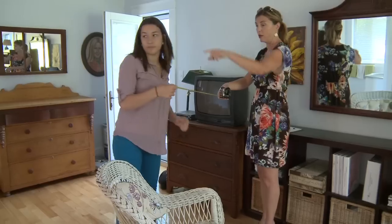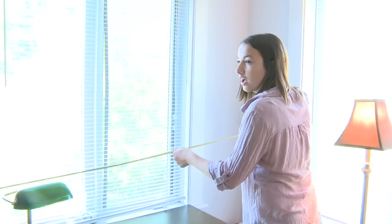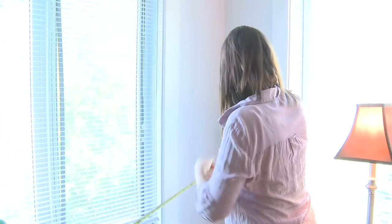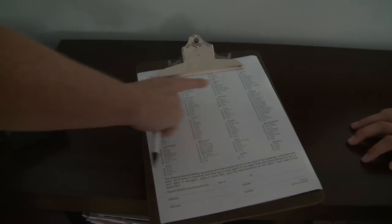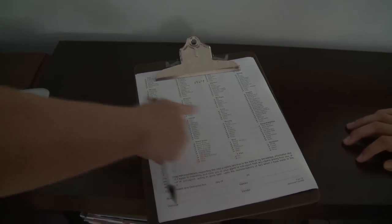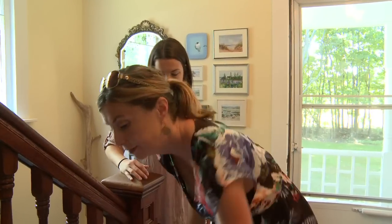So if you want to go right to the wall there, I'll go to this wall. Measure all the rooms to get the square footage of the house. This is a checklist of all the different features of the house, from the style of the house, rental equipment, to flooring. So you have to go through that every time you list a house? Yes. We have one more thing to do outside.